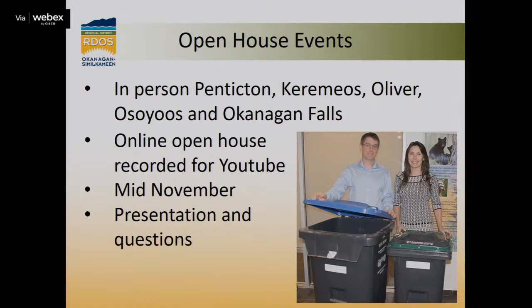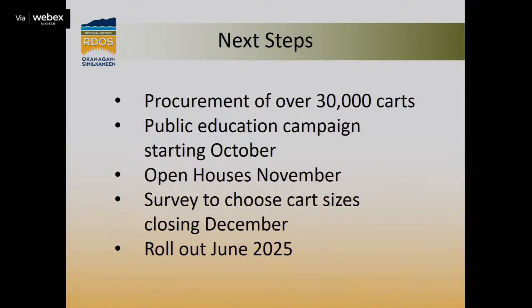We will also be doing an online open house that we'll be recording for YouTube to allow people to understand more about the different cart sizes and options. We've already set this up for mid-November, and we'll be providing presentations and questions. You can see this is a picture from about 7 or 8 years ago when we did a similar open house for communities across the RDOS. So this is something we've already done before in some communities.